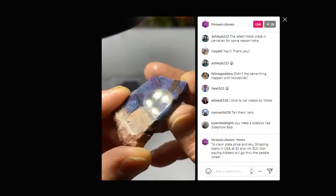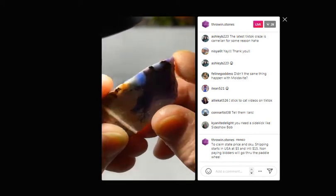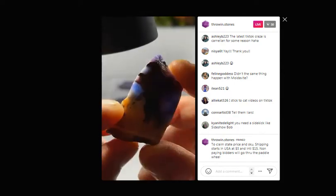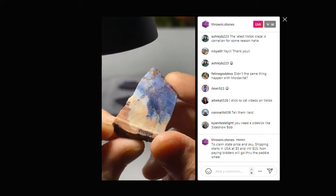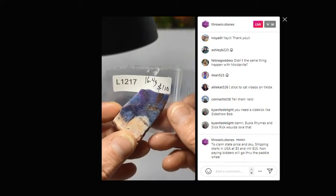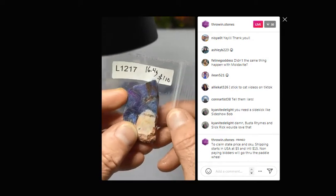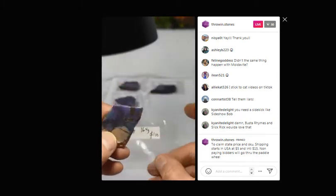All right, this one here is one everybody's going to want. I know everybody's going to want this piece, so start bidding right now. It starts at $110, and let's fight over it. Look at how jammy that is. It's got bustamite, and then there's richterite. It's purple and blue and yellow and orange. Y'all are going to have to fight over it. That's L 1217, 16.4 grams, $110. You could cut a real nice cabochon out of that, a teardrop or a free form. That's a good piece.